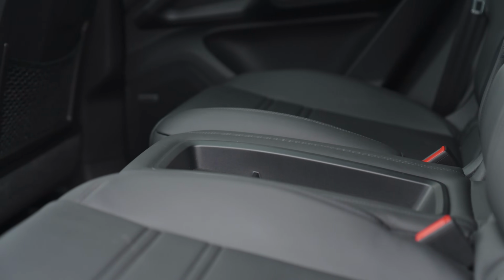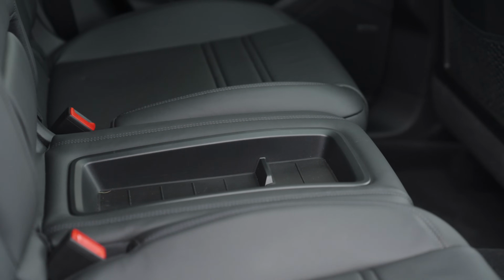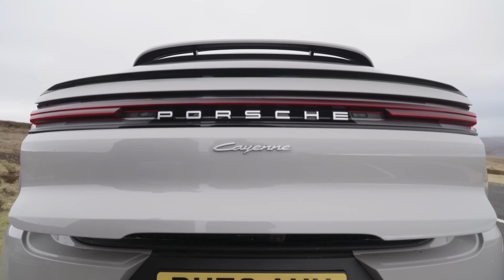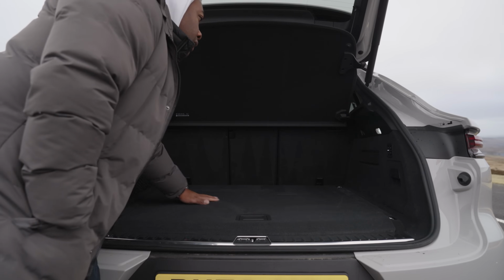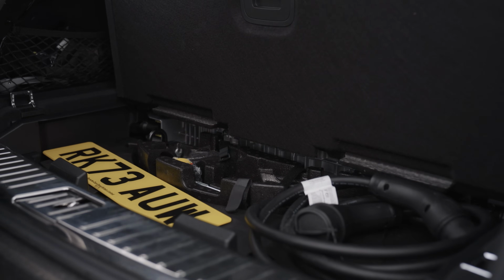You'll have to tell Porsche if you want to swap this weird bread loaf holder thing for a usable middle seat, although that's a no-cost option. The boot, meanwhile, is still as big as ever at 772 litres despite the addition of plug-in hybrid components with batteries, although underfloor storage is barely big enough for your charging cables.